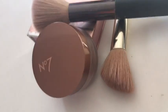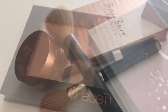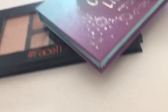And I also like to use the blush in the Tanya Burr Peachy Glow Palette. It's lovely and natural. For highlighter, I either like to use the Collection Face of the Day, the W7 Glow for Glory, or the Cosmetic Lights by Barry M highlighting palettes.